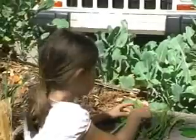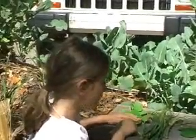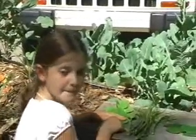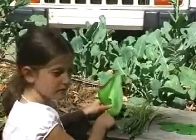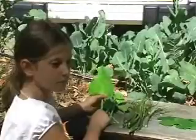Okay, so we're here at the Urban Permaculture Institute. My daughter and I just went around to harvest forage for some food. Show you some of the things that we found. So this is Sage Jadrnicek. Sage, how old are you? 8 years old. Okay, you want to show us some of the stuff that we found?